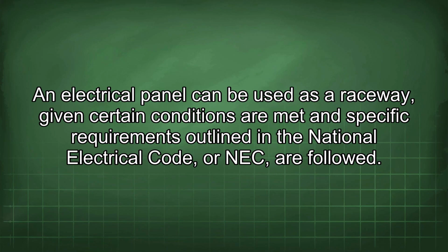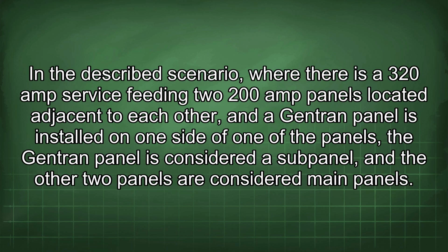An electrical panel can be used as a raceway, given certain conditions are met and specific requirements outlined in the National Electrical Code, or NEC, are followed. In the described scenario, where there is a 320 amp service feeding two 200 amp panels located adjacent to each other, and a junction panel is installed on one side of one of the panels, the junction panel is considered a subpanel, and the other two panels are considered main panels.